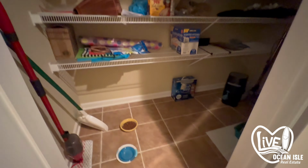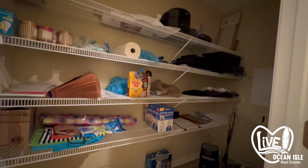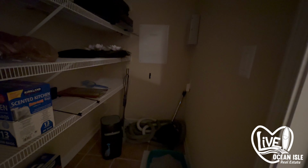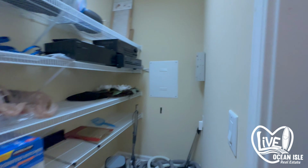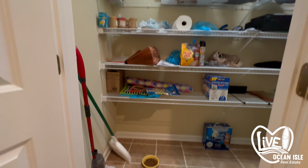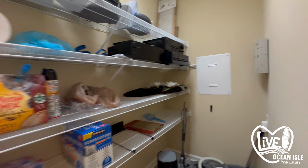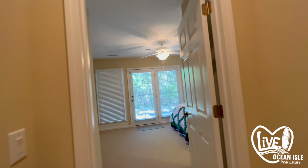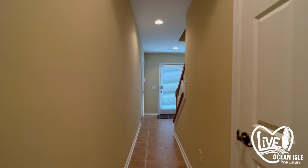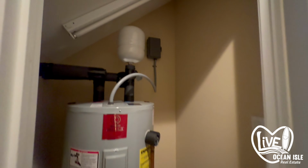It looks like they have cats, but I do not smell cat. It doesn't smell clean, but it doesn't smell like anything really. There's no scent covering up anything. It just smells like nothing. They do keep the litter box in there behind this door. I'm sure when they're here, maybe it's out. And then this door hosts the water heater.